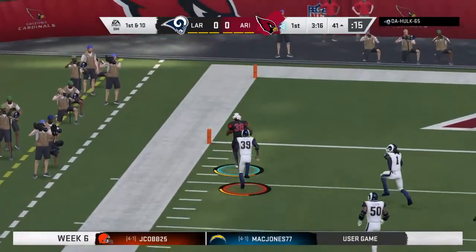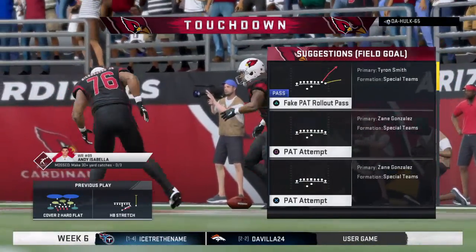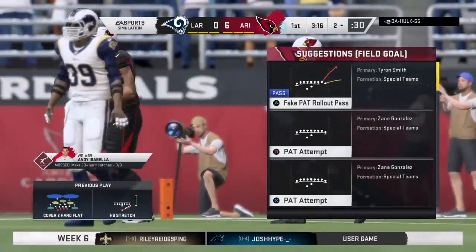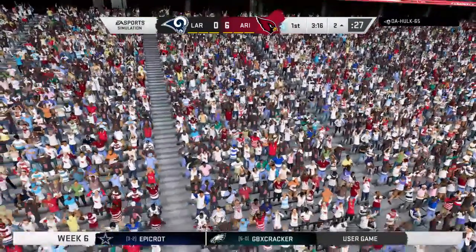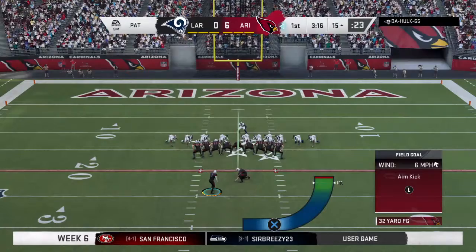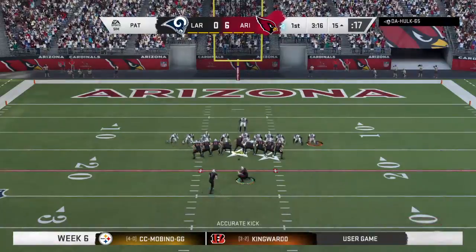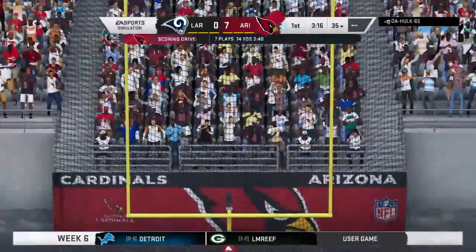Past the 20. And he is into the end zone. Touchdown, Arizona. A great effort there. His second touchdown on the season as his guys are able to strike first here in this opening quarter. Zane Gonzalez on for the extra point. And the Cardinals will go up 7-0.